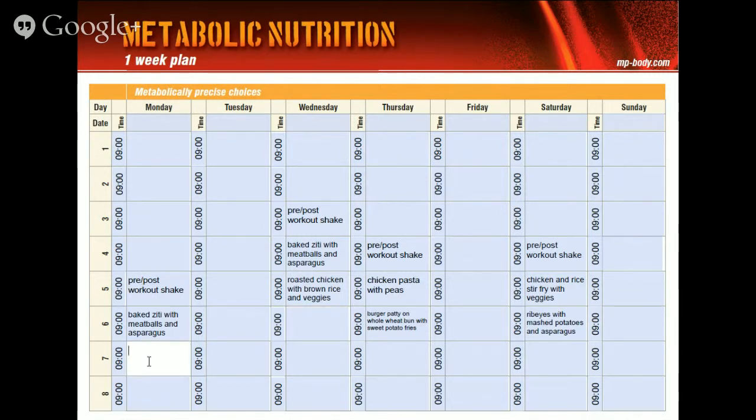Oh, I'm also going to have a little bit of that inside my... I'm going to add. There we go. So there, right there, I have my workout nutrition plan. Out of my 42 meals, I got 1, 2, 3, 4, 5, 6, 7, 8 meals finished.